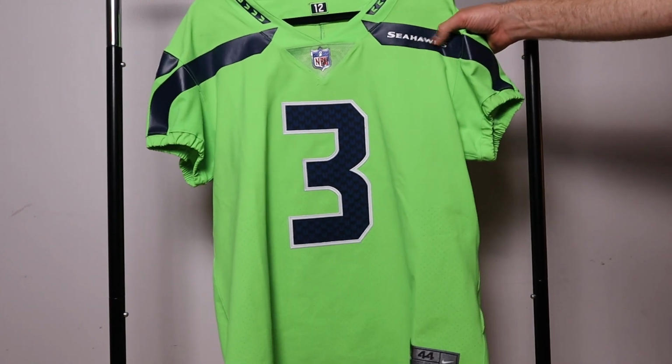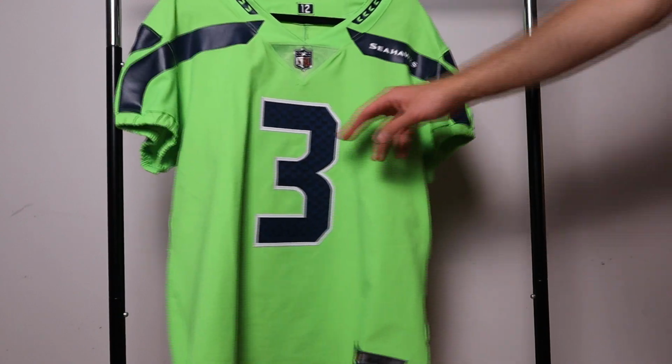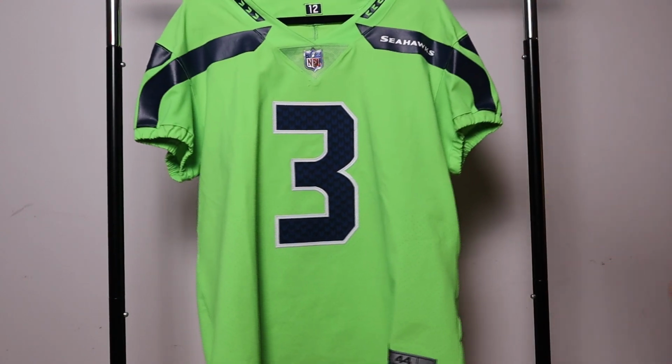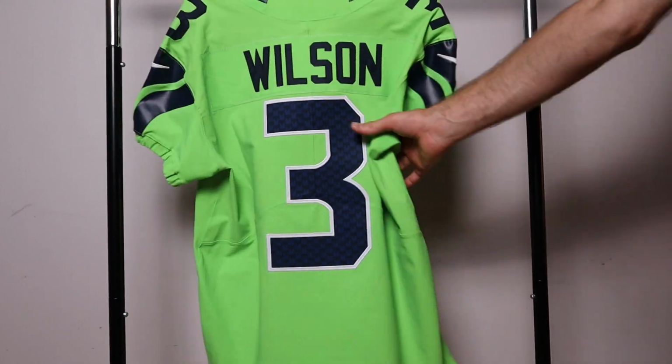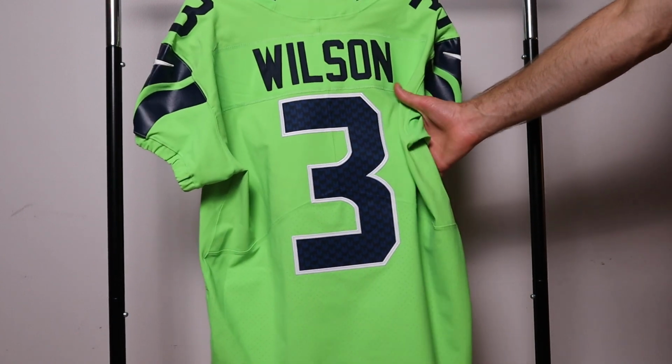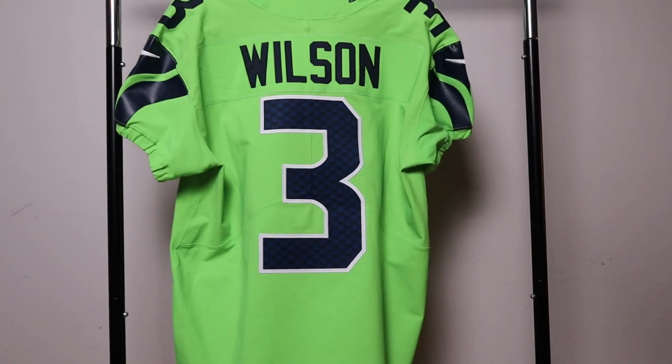All right, guys. The heat press is better quality as well on these. The material on the customization is still the same. It's still the same stretch material. It's Kiss Cut. Specifically for the Seahawks, it's sublimated. Some teams don't have the sublimation. Some teams just have standard colors.